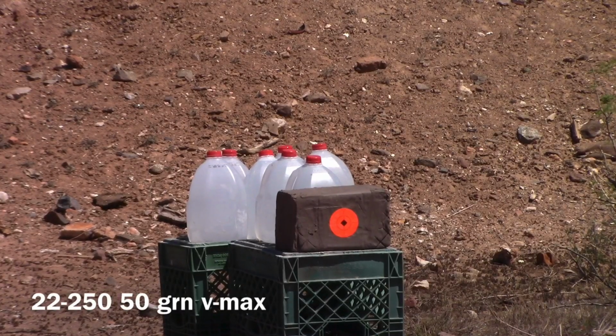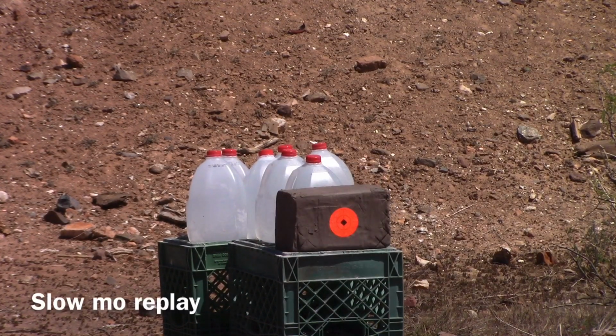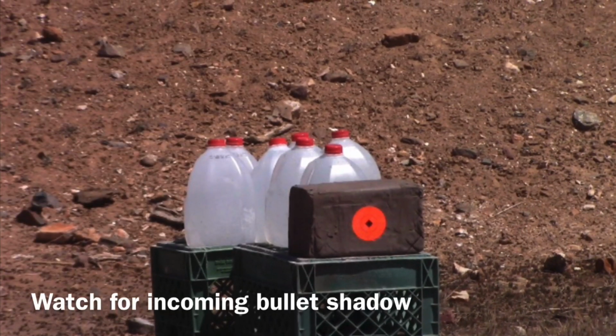We'll be shooting at this 25-pound block of clay from a distance of 200 yards with a 22-250 using a 50-grain VMAX Hornady Varmint Express. Watch for the shadow of the incoming bullet.